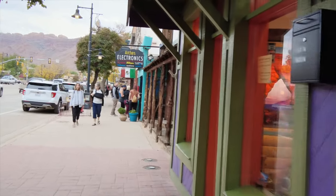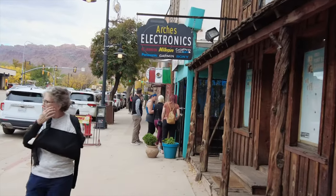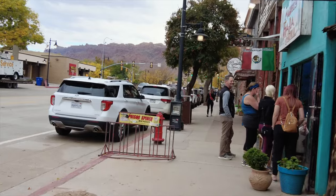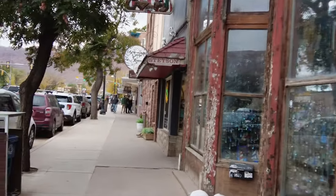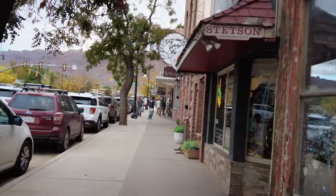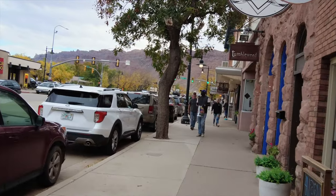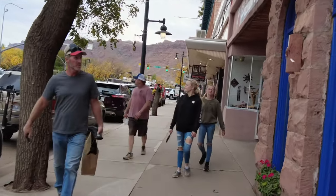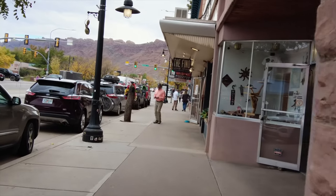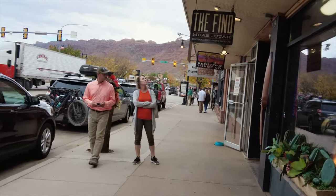Lots of different shops where you can find your Utah and Moab stuff. I've never tried this place, but it's always got a line, so I imagine it's probably good. Lots of shops with art.